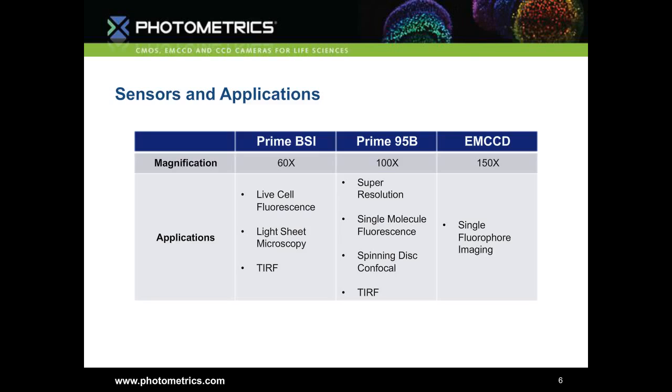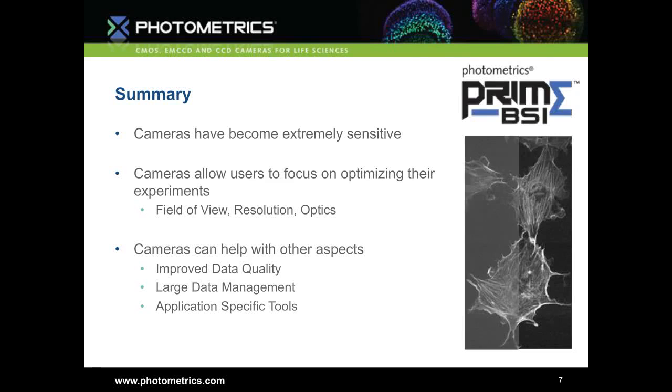And so the Prime BSI, the Prime 95B, and then EMCCD cameras become the right cameras to use for the magnification of your experimental setup for the experiment that you're running. And it just makes it simpler because it's less about the camera, because the cameras are nearly perfectly sensitive. But it becomes more about focusing on the rest of the experiment, the field of view, the resolution, the optics, most importantly, the biology, right? That tends to be the largest challenge.